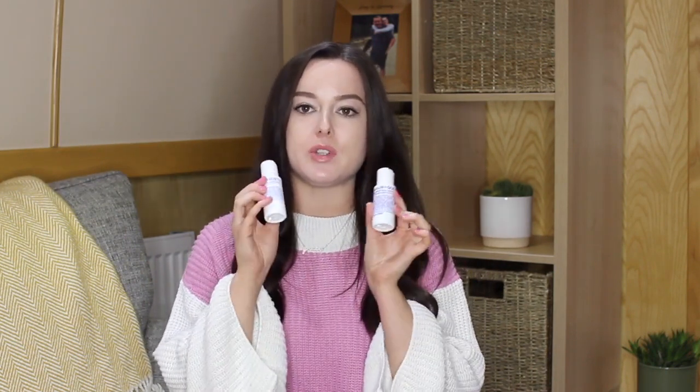Number 9, we have the Malin and Goetz Grapefruit Face Cleanser, and you also get a Vitamin E Face Moisturiser. So the 2 little bottles look like this, and they go really, really well together. The face cleanser actually smells really, really nice.